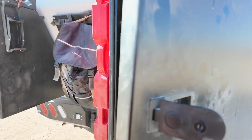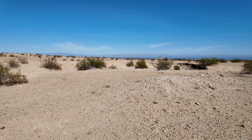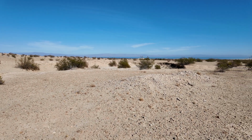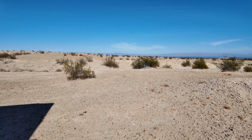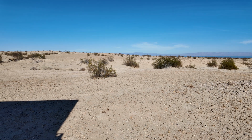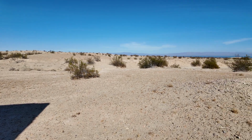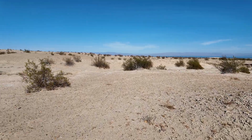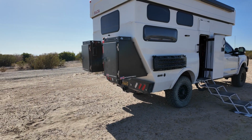So when I get stuck in soft sand, like here in the Salton Sea area, I can put the aluminum under the jack stand and have a little bit more ground that it potentially stands on. The aluminum will most likely bend and get damaged, but that's not the point. The point is that I have something that I can put onto soft ground and simply give me a better ability to lift the truck.